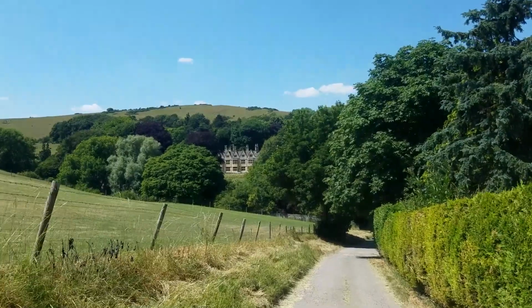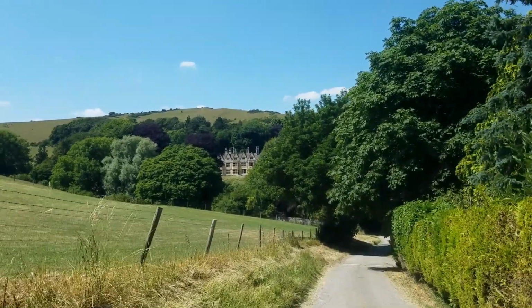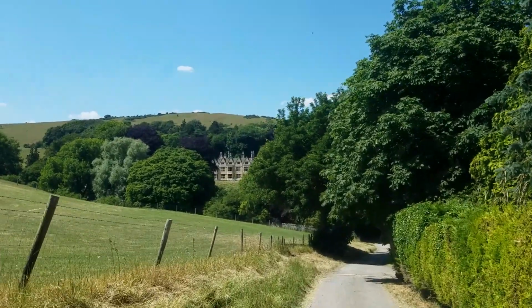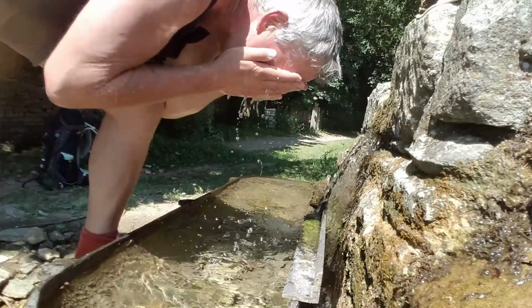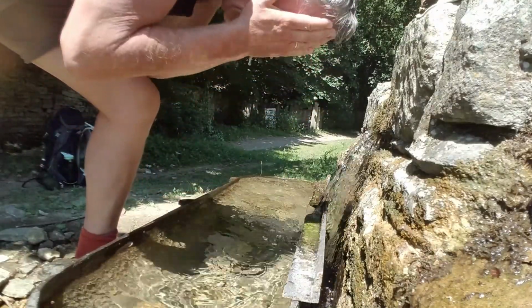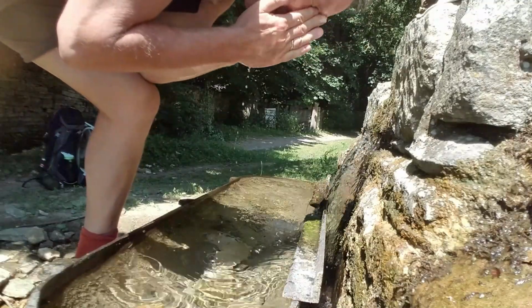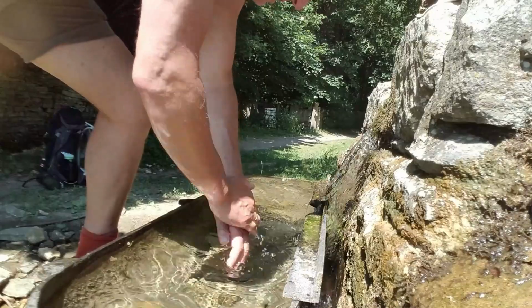That up there is Postlip Hall. Very grand looking place. Oh, that's nice. Whew. It's cold.